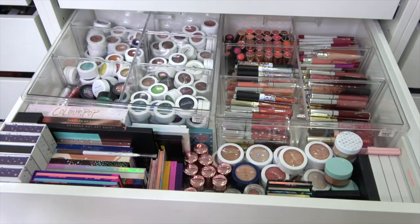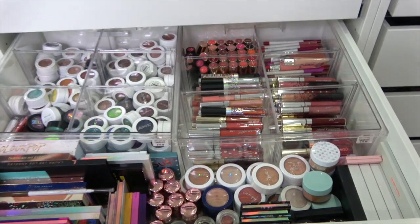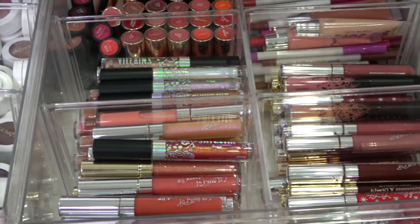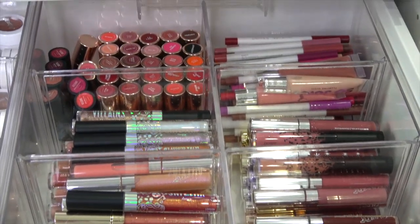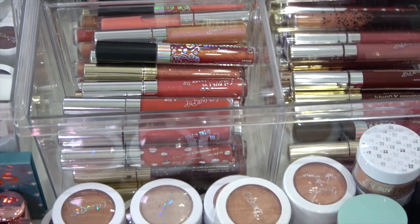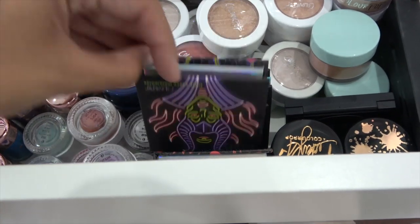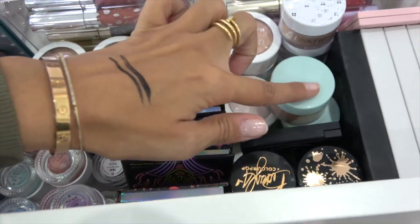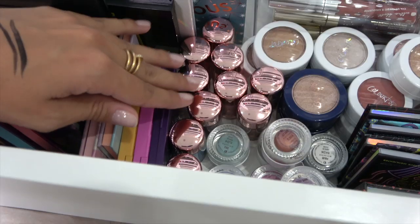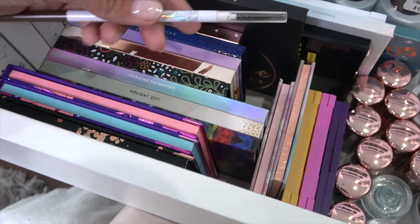If anybody is a fan of ColourPop like I am, this is probably gonna be your favorite drawer. This is all ColourPop, so I have all the lip products right here. Lipsticks, lip liners, lip glosses, and liquid lipsticks, satin lips, all organized. These are my highlighters from the Villain Collection, really pretty. And then I have my loose highlighters from ColourPop here, here, and here. The pigments, the liners. I have one brow pencil from ColourPop, so I was like, okay, I'll just put it right there.